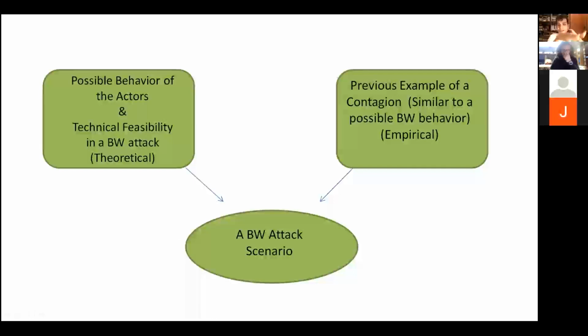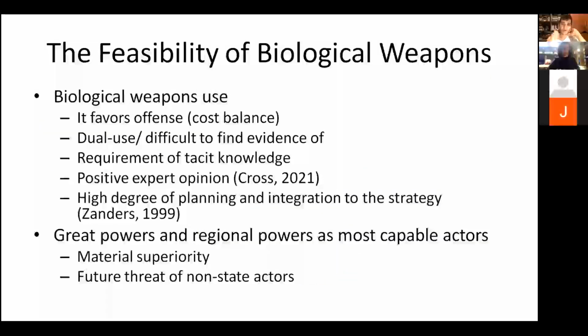So I think that chart kind of proves my point. It's a nice little summary. I tried to make some outlines of the possible behaviors and feasibilities. Then I'll add more details with empirical data, and I created a scenario. About the feasibility of biological weapons, they mostly favor offense. If we base it on cost balance, by that I mean it's cheaper to attack with biological weapons and be successful than to defend against them.